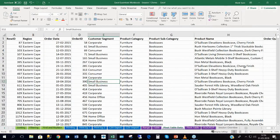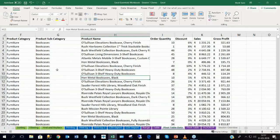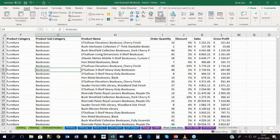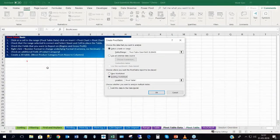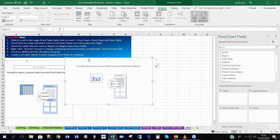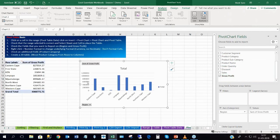Now, if you take a look at this particular set of data here, we have got many cells. And so I'm just going to highlight across on the right-hand side here. If I highlight this column, I've got a total here of 8,400 rows and a sum of 4.3. I've got a summary at the bottom here. If I wanted to analyze this data, the quickest way to do that would be to insert a pivot table. So I'm going to say Insert Pivot Chart and Pivot Table. I'm going to put it on an existing worksheet over here. Click on OK. And if I simply wanted to report by region and gross profit, I tick those 2 boxes. And I've already got my report.